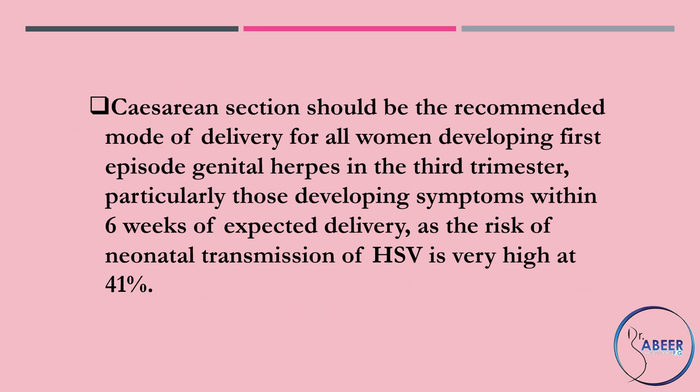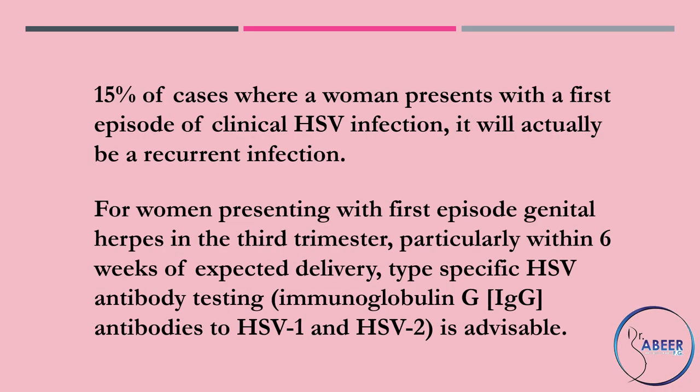Cesarean section should be the recommended mode of delivery for all women developing first episode genital herpes in the third trimester, particularly those developing symptoms within 6 weeks of expected delivery, as the risk of neonatal transmission of HSV is very high at 41%. In 15% of cases where a woman presents with a first episode of clinical HSV infection, it will actually be a recurrent infection.